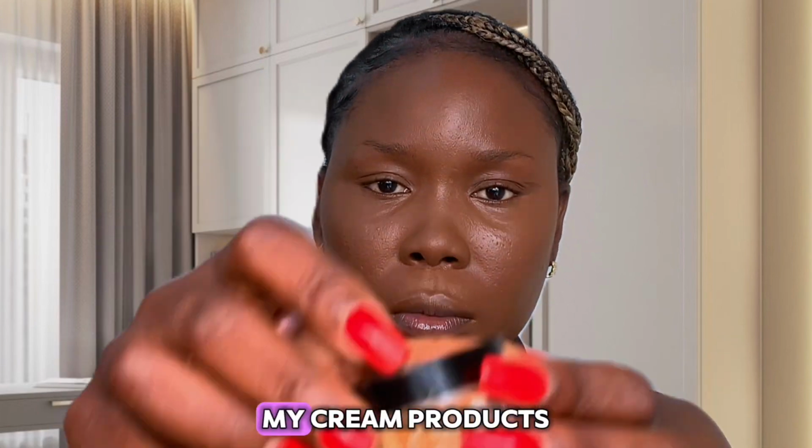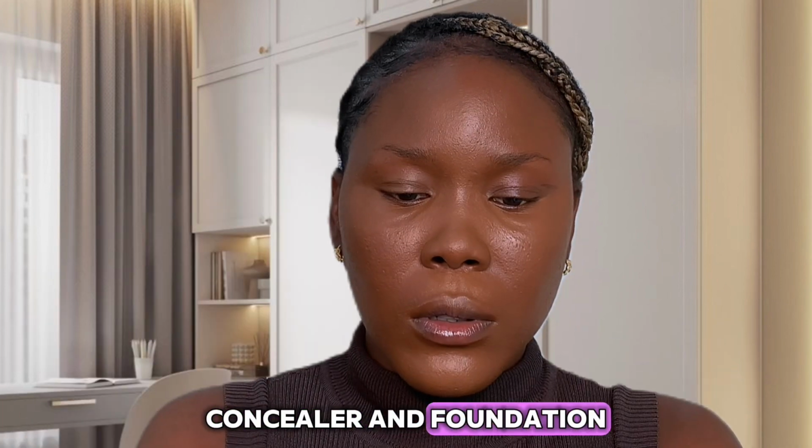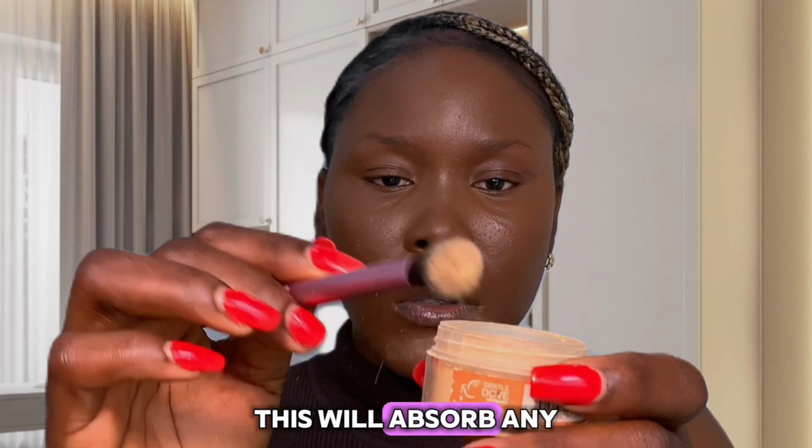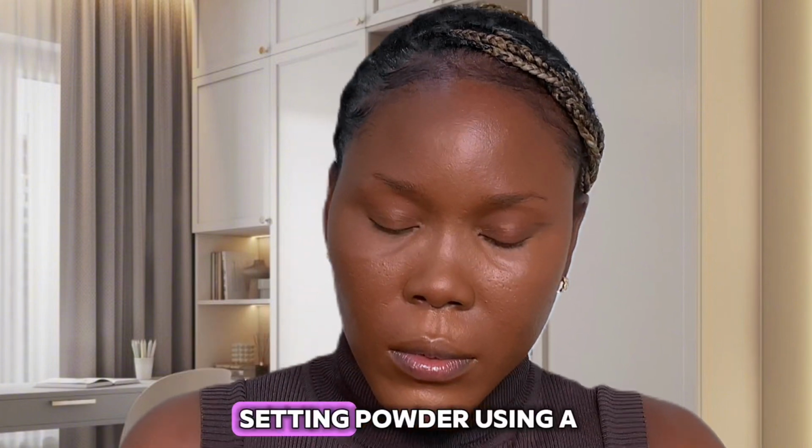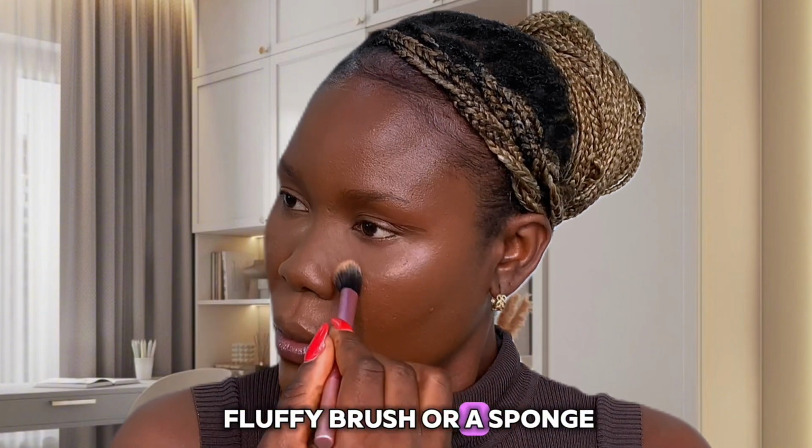Setting powder to set my cream product, concealer and foundation. This will absorb any excess oil and prevent it from creasing. You can apply your setting powder using a fluffy brush or a sponge.